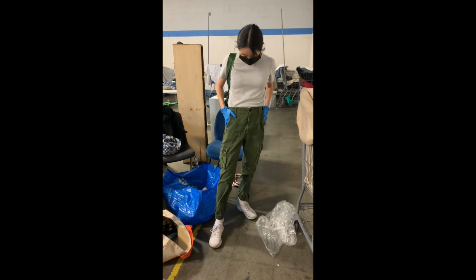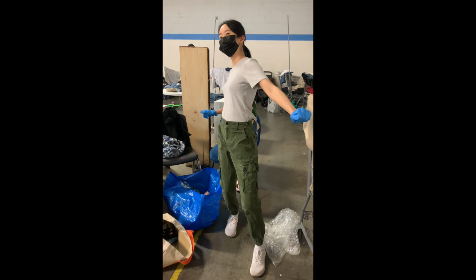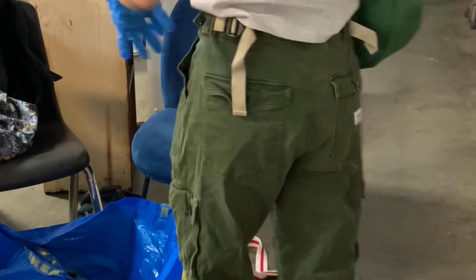Yeah, it looks really good on you, but it's up to you if you're gonna wear it. I almost feel like you would wear it if it's like a really pale cream color. Do a 360, yeah, turn.